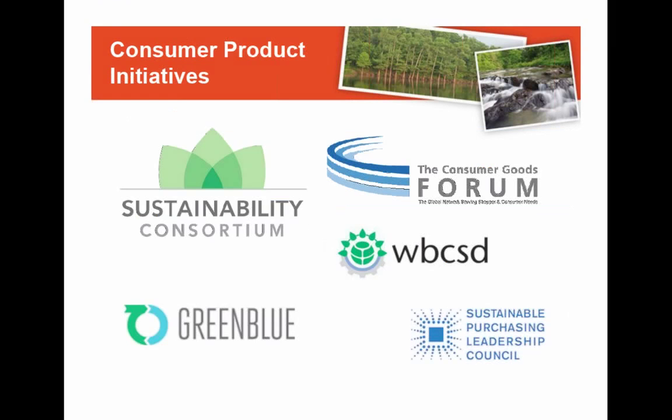Next slide. What we've seen as of late, though, is that many different coalitions have formed. You heard from Green Blue earlier, the Sustainability Consortium, Consumer Goods Forum, the World Business Council for Sustainable Development, and the newly formed Sustainable Purchasing Leadership Council. These groups formed to look at sustainability across a wide range of issues, and forestry and forest certification do fall within a lot of these metrics that they develop and design. An example is the Consumer Goods Forum, which wanted to tackle a leading global concern, which is deforestation. One of the ways to measure deforestation is through commitments with forest certification programs.